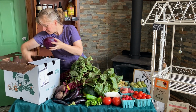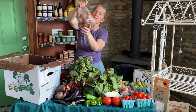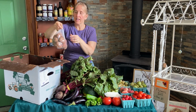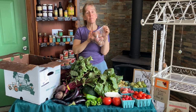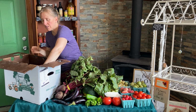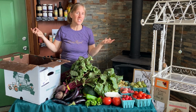And then I have my bag of red-skinned potatoes. And like I said last week, take them out of the bag. You don't want to keep them in plastic and keep any moisture in there. They need to be stored in a cool, dry place, or just eat them because they're delicious.